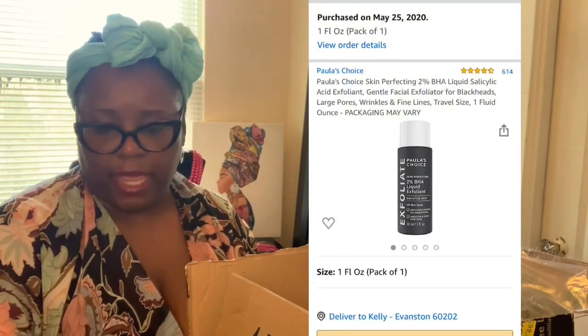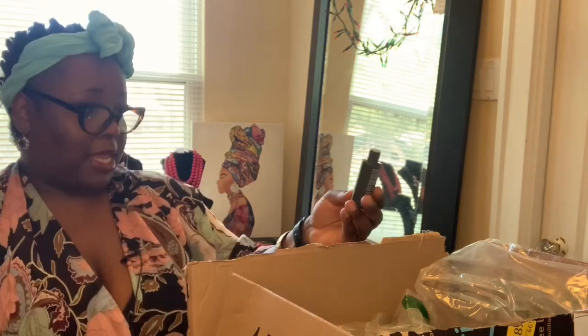I know I was supposed to do a patch test, but you know, I'm home, quarantined. If I break out, something bad happens. At least the public don't have to see me as much anymore. BHA liquid exfoliant. It has some salicylic acid. Once again, being acne prone, we need actives in our skincare sometimes.